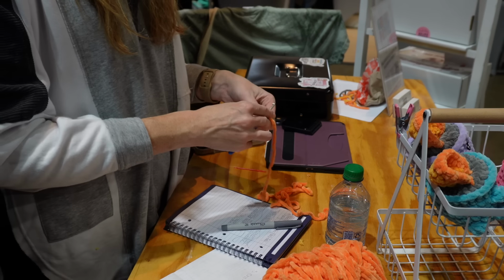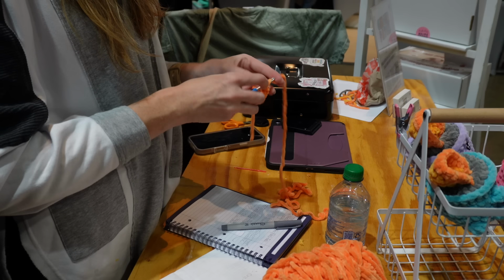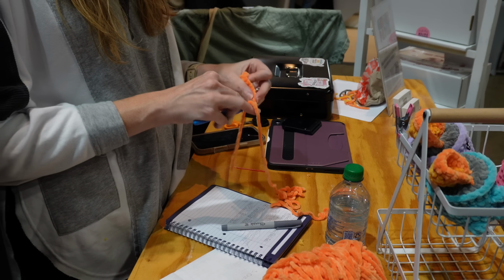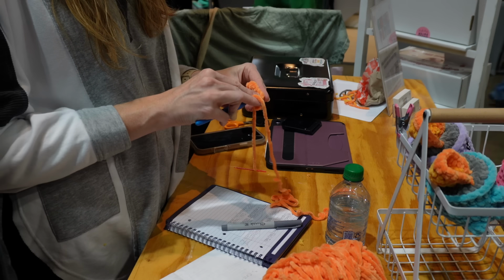The first hour this morning was really slow. I didn't make my first sale until 9:50, but the way that it's laid out, customers enter from the upstairs and they kind of mill around and then they make their way downstairs where most of the vendors are. So I always bring something to do at huge events like this because you'll have these periods where it's really slow and then periods where it's super, super busy.